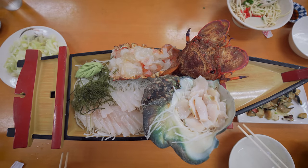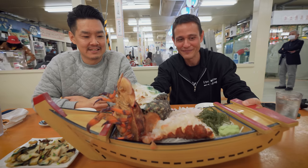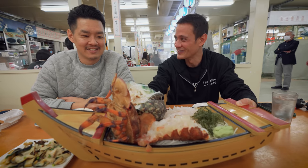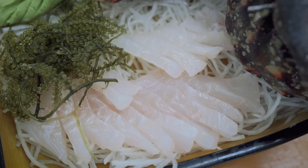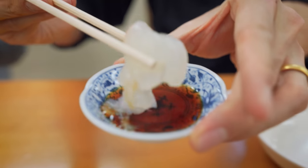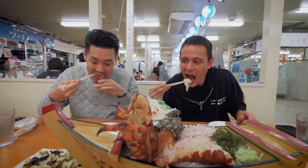It's as fresh as possible and served on a Japanese sashimi boat. All three of the different seafoods. The trio of seafood. Yeah. The grape seaweed, which I think is also very common in Okinawa. Oh man, look at the texture of it. Almost transparent. You could tell how sweet and melting that is. Just pure soy sauce, yeah.